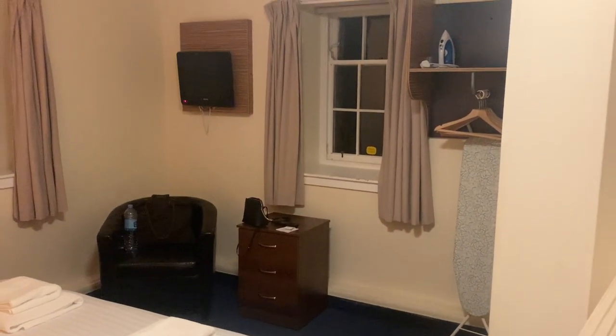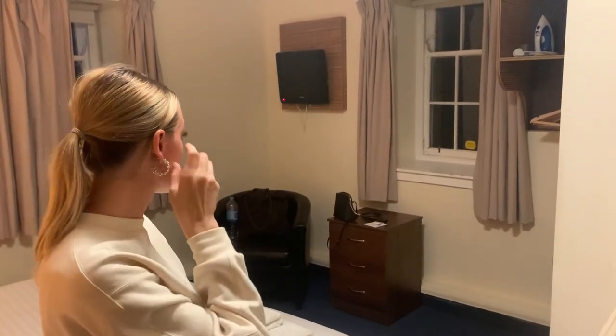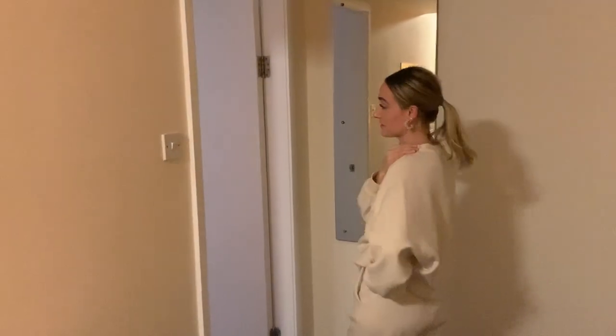So you have the room. I didn't think that we'd get windows, so I'm kind of glad that there's two little windows. But I mean, it's just an old hotel. So the bathroom, I haven't actually seen yet.